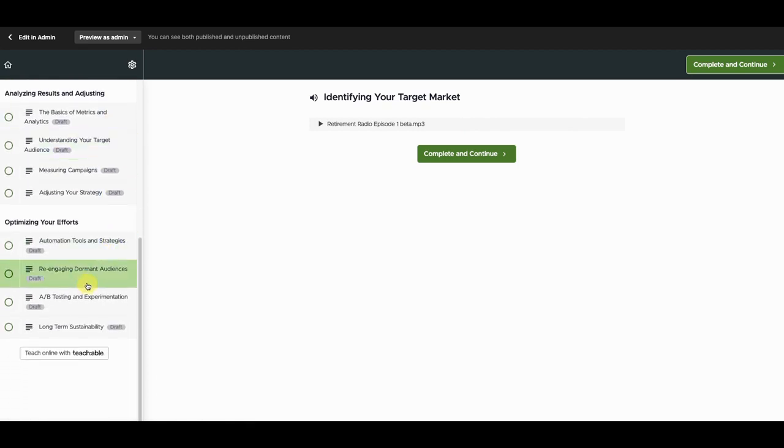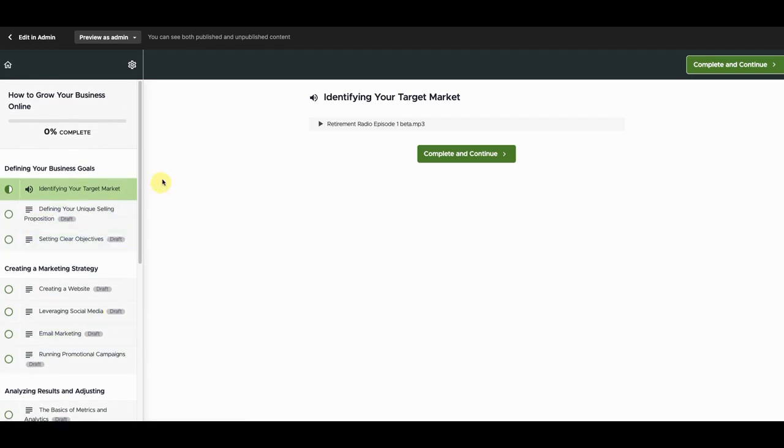So all the rest of this is in the draft mode. Of course, there is the brand. You can't remove that unless you pay the $159. And so that's kind of how it would look there. All right, so let's go back and let's kind of wrap it up here.